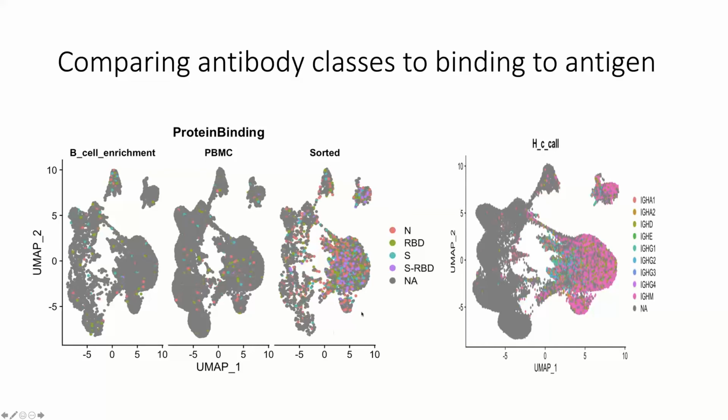And finally, we also can then look for the antibody binding. You can see here that the sorted cells, of course, to a very large extent contain N, RBD, or S binding cells, whereas if we take the total amounts of B cells, there will be a very large number of B cells that are not binding, and also in PBMCs, of course, there will be a large number of cells that will not be binding to our antigens, although rare cells will do that.